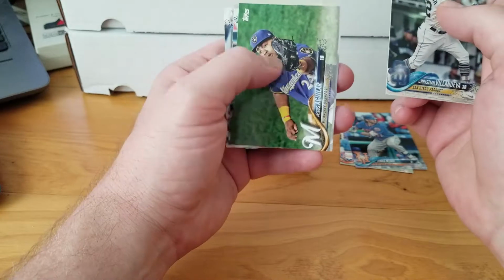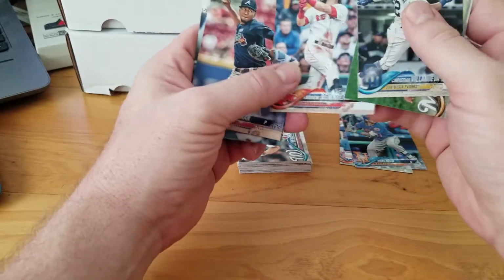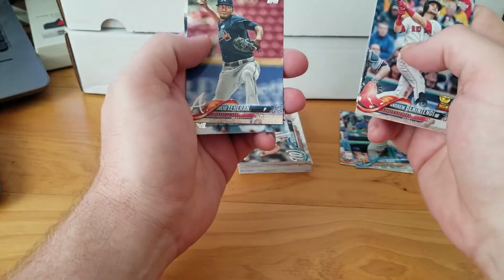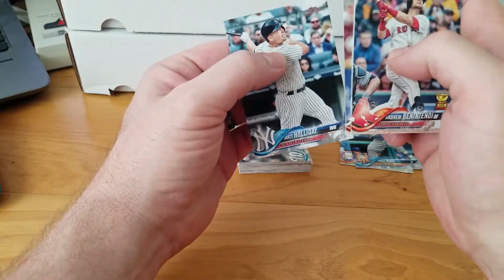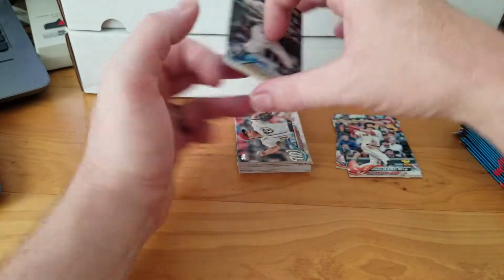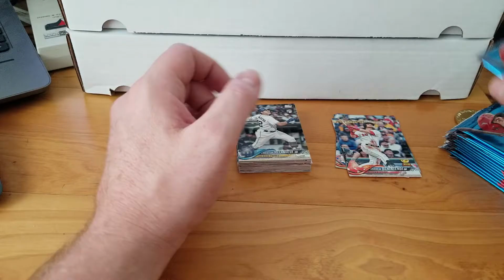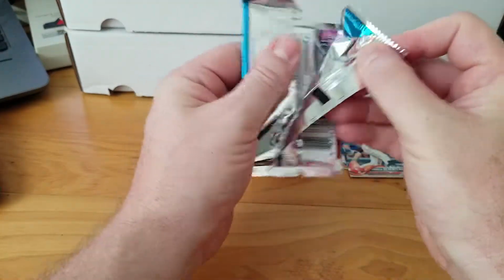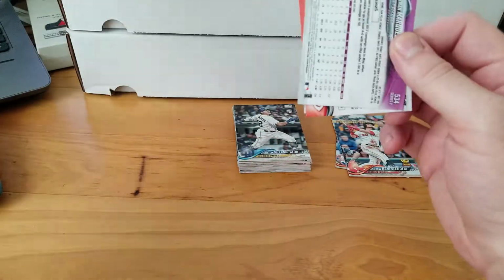Villanueva, Aguilar, Benintendi, Turan, and Matt Holliday. So that's a pretty decent one, considering it's from the dollar store. I got a ton of these. Man, I don't know what I was thinking. But, you know, when you get the itch, you got to scratch it, right?